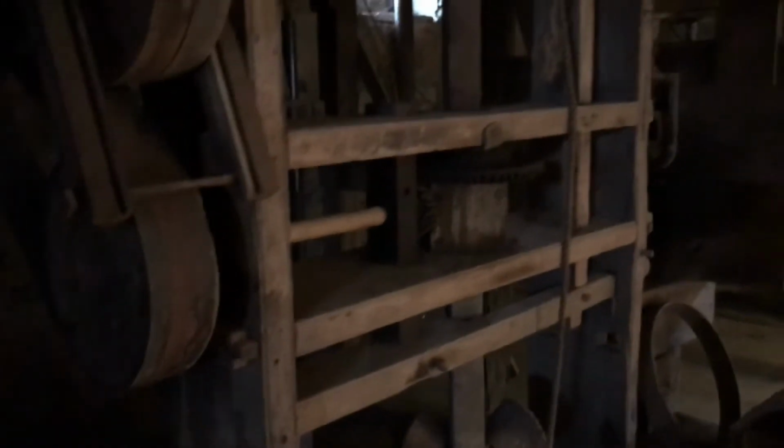Wow. And then I'm not completely sure what this was, but it drove different things like upstairs and downstairs. Some of these things could have been a saw too. They might have had a little saw thing down here. That's a grinder of some sort there too. So I'm not quite sure what all that is, but I just find it interesting.